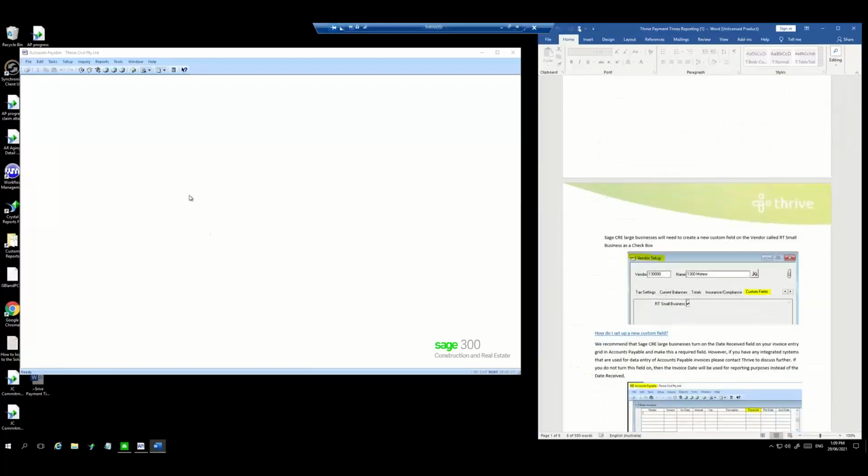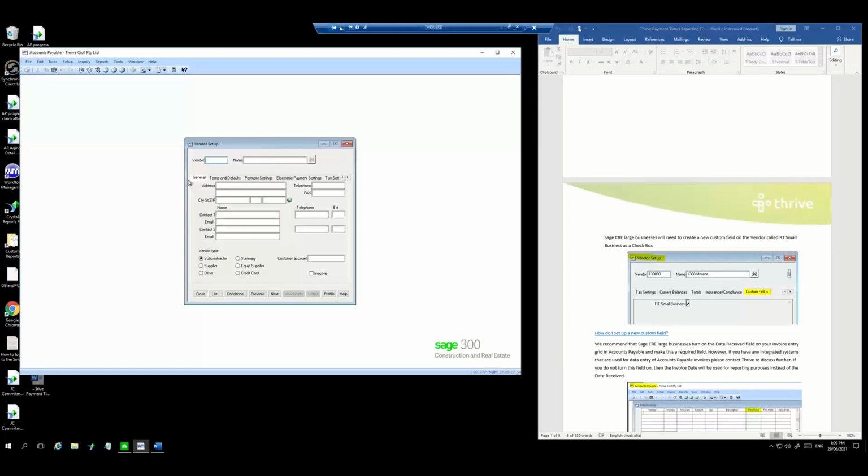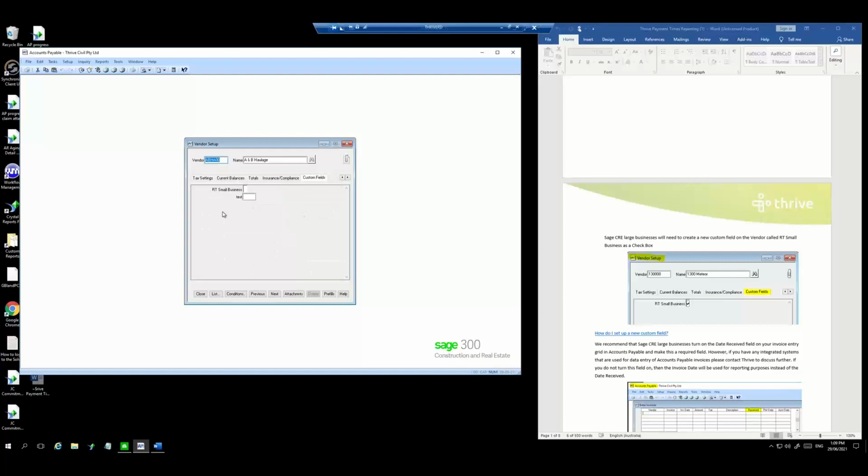Okay, and if you're a CRE client and you're going to be reporting, there's a couple of things you need to do. So first of all, you will need to set up a custom field against your vendors to say whether they are a small business or not. So I'm in the AP module, I've gone to set up vendors, and I'm going to the custom field. And that's my custom field here, RT for reporting times small business. And that is flagged yes or no, whether they're going to be included in your reports or not.